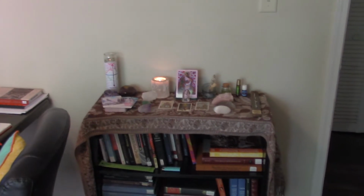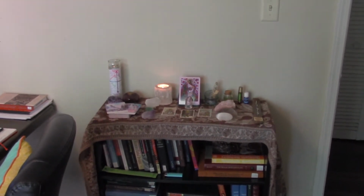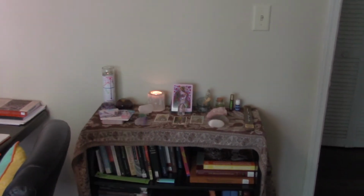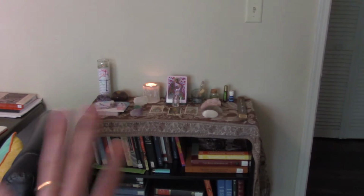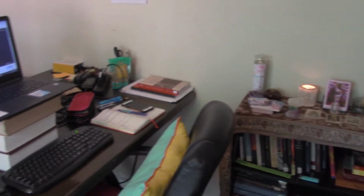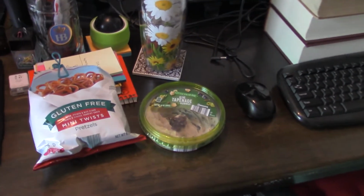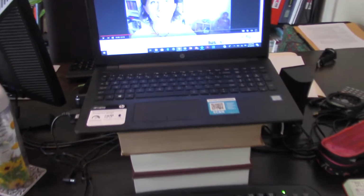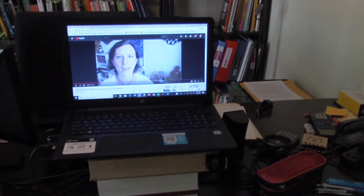And I'll go into a little bit more into my ideas and why I felt the need to have this altar slash bookcase here in a second. But it's right next to my side of the desk. And as you can see, I have some snacks. Pretzels and hummus is my favorite. And then I have my laptop on top of a big stack of books, just to help my posture.